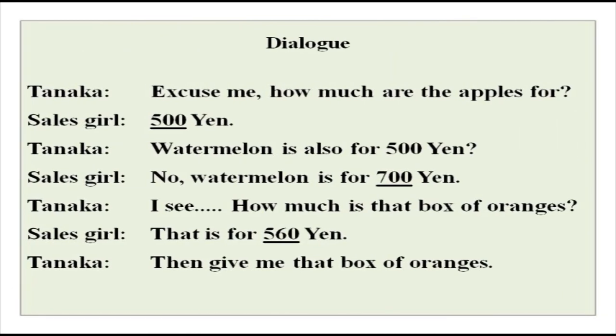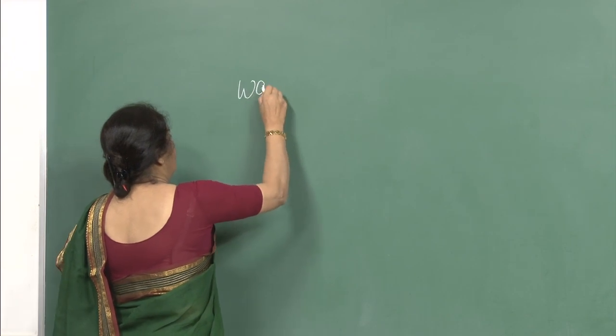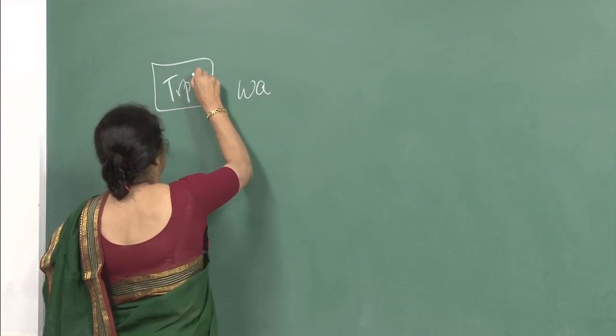And of course, this is your translation. And please again, I would like to tell you that translations may not be exact word to word all the time. It is generally what you would say in English. Now, the word ikura, which came in the conversation in the beginning, is an interrogative word and is similar in meaning to how much in English. It is a question word and is most of the time used to ask the price of objects. For example, kore wa ikura desu ka? Particle wa generally has the topic over here.